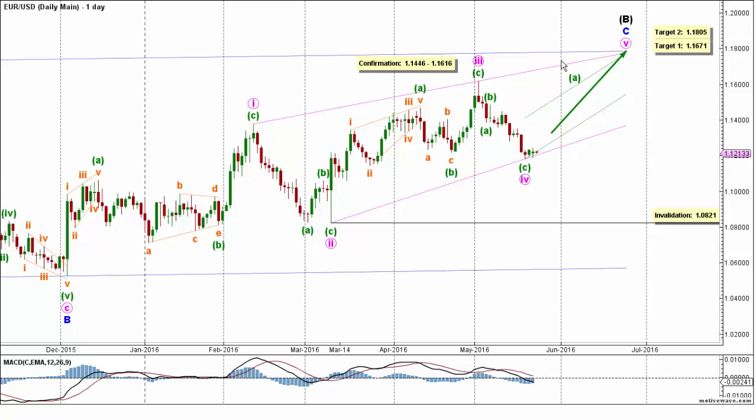This will be confirmed by movement above 1.1616 with final confirmation above 1.1446. As for our targets, at 1.1671, pink wave 5 would reach 61.8% the length of pink wave 3, and then at 1.1805 it would reach 78.6% of its length. This wave count is invalidated by movement below 1.0821, as pink wave 4 may not move beyond the start of pink wave 3.